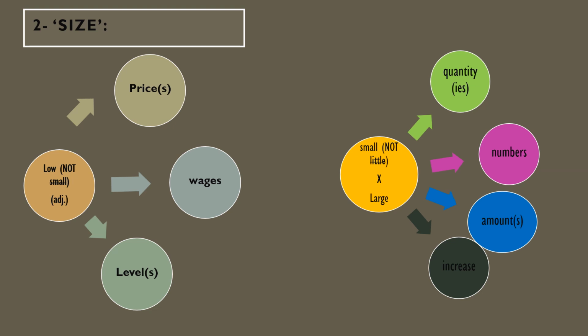small increase زيادة طفيفة. In these contexts you cannot replace small with little. You have to stick to using small. So you cannot say little quantity. You have to say small quantity.